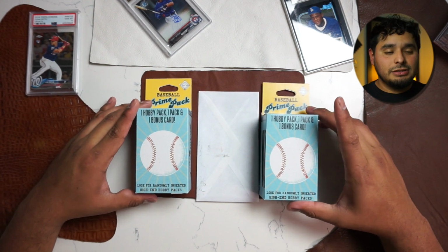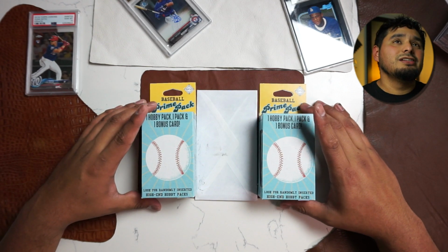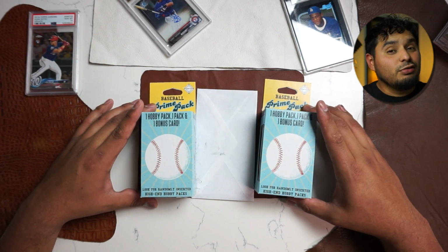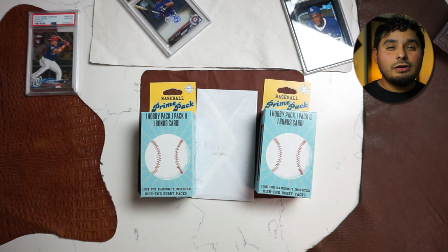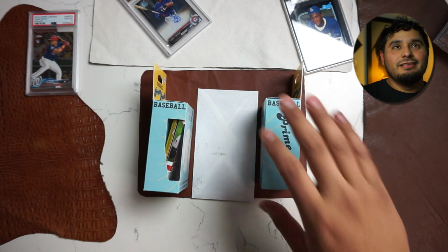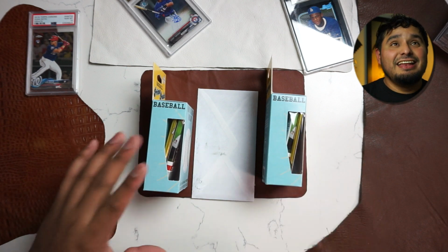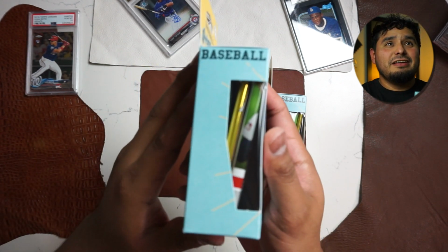And now, I know what you're saying. It's prime packs from baseball. Big deal. These things don't usually have anything special. And that's what I thought too. I buy them every once in a while just to have fun and have something to open. But in this one's... Sorry, I turned this one the wrong way. Look what I found in there. Do I need to bring it up here?